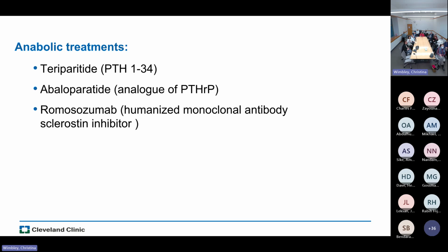So the teriparatide is the daily shot. It needs to be refrigerated. Teriparatide and abaloparatide are both given at night because there can be some hypotension that can occur. So if you're sleeping, it's less pronounced. And the abaloparatide is an analog of PTHrP. It's not refrigerated. And the romosozumab is a monthly shot that is given for 12 months. It is a humanized monoclonal antibody to sclerostin, an inhibitor of WNT signaling.